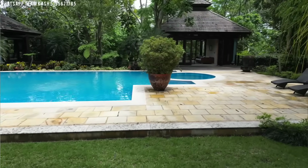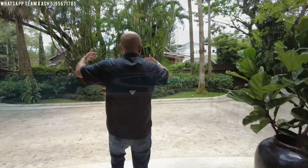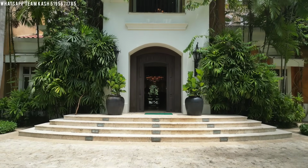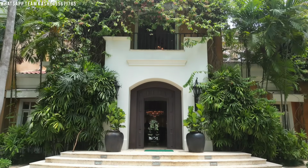You got this amazing private way of living, quality of life. You know, this is not something that you find on a regular basis. This is not something that exists. This is probably one of the top 5 homes in the Dominican Republic, okay? It is a spectacular, spectacular property. What makes it spectacular? What makes it top 5?